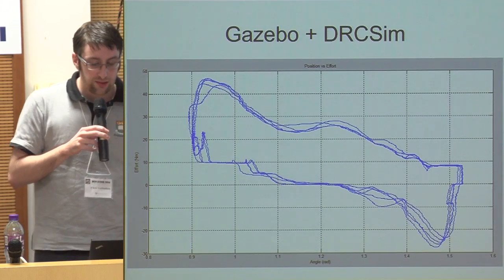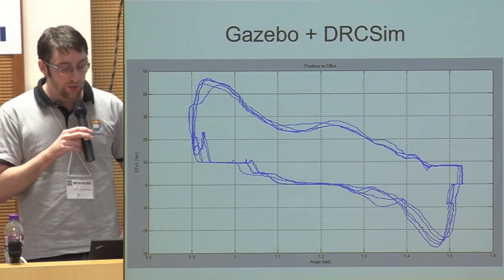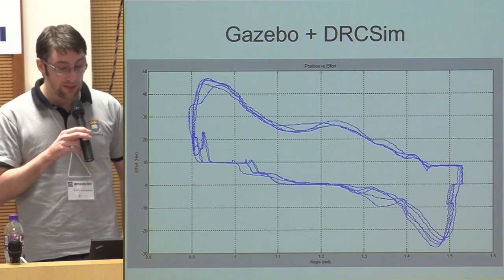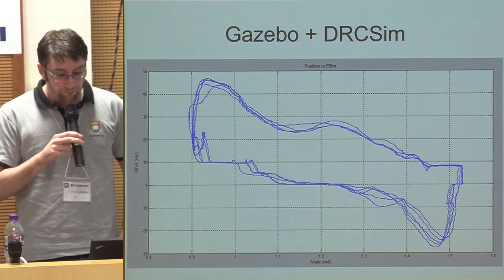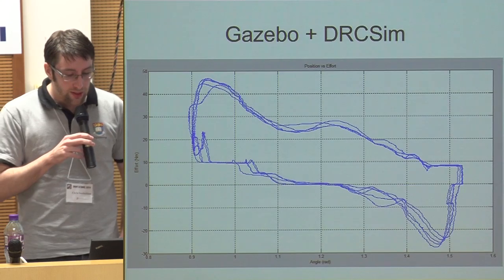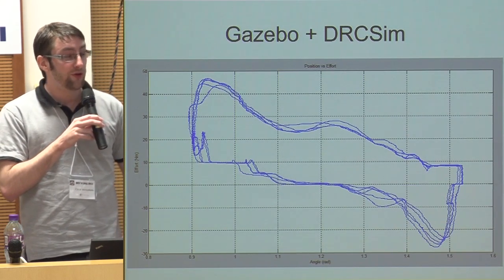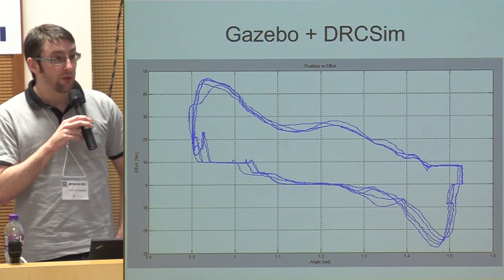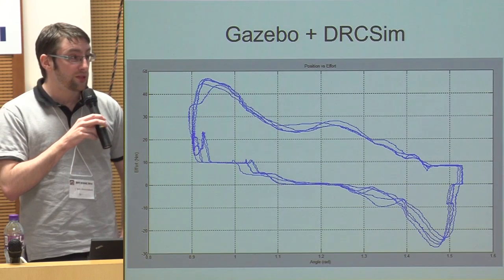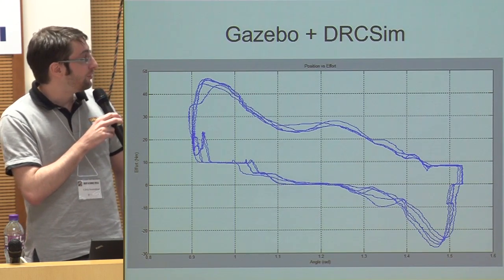Finally, Atlas comes with built-in behaviors for balancing, stepping, and walking. And during the VRC, these work fine in Gazebo, thanks to a binary blob shipped by Boston Dynamics. Unfortunately, when the real Atlas shipped, the DRC Sim models were all updated to match the real final version of the robot, but Boston Dynamics didn't update their binary blob. So the mass, for instance, of Atlas and the center of mass are all different. And so the old walking controller doesn't work anymore.